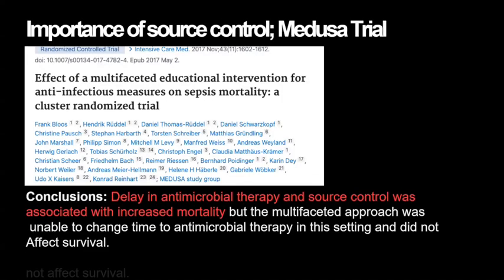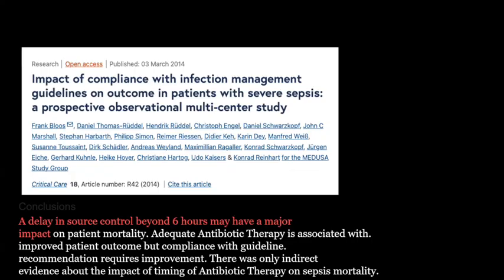So, the importance of source control. There are several trials which have been done to highlight the importance and the duration of time of source control. One of the well-known studies, the MEDUSA trial, shows clearly that delay in antimicrobial therapy and source control was associated with increased mortality. There are several other studies as well. This is one of the studies which shows a delay in source control beyond 6 hours may have a major impact.